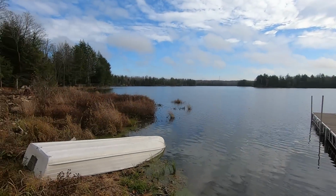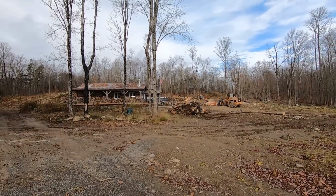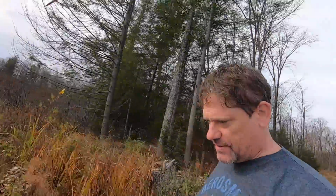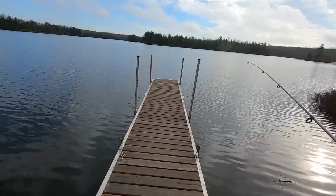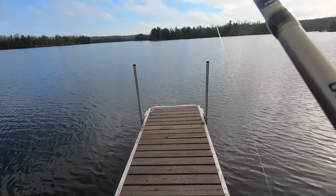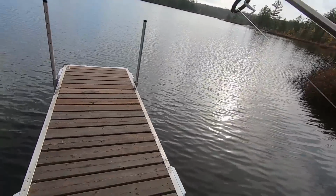Oh, it's beautiful. It's gorgeous here. This is quite the spot. Quite the spot. So we're gonna do some fishing. Yeah boy. Frog on there. Yeah, okay, let's do it.